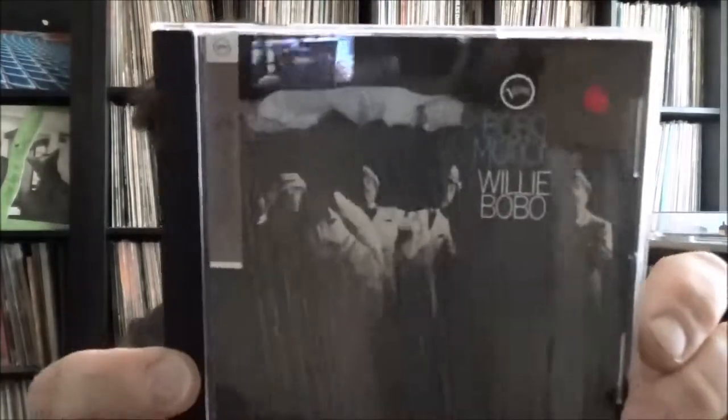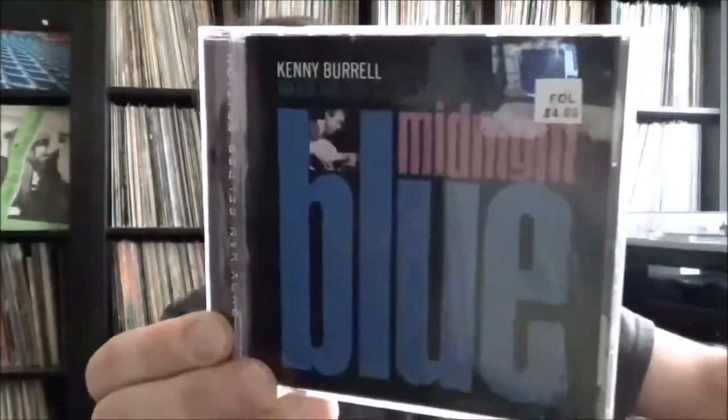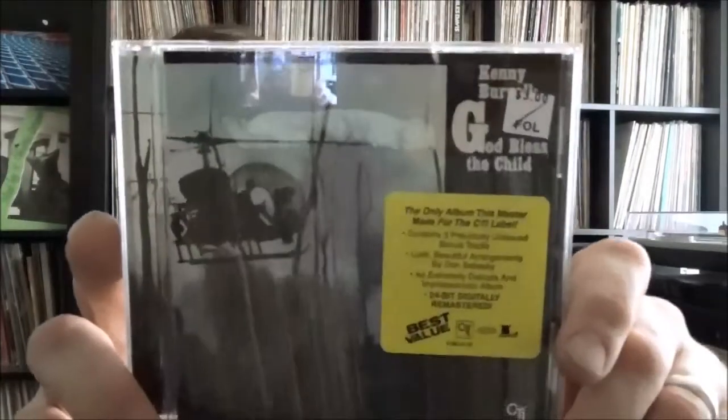Some Verve here. Willie Bobo, Bobo Motion. Originally $1, now 50 cents. Kenny Burrell, Midnight Blue. Classic Blue Note here. Kenny Burrell, God Bless the Child, his one and only album for CTI. Classic jazz guitar. I've actually got 2 copies of this on vinyl in pretty good shape, but I couldn't pass it up on CD.